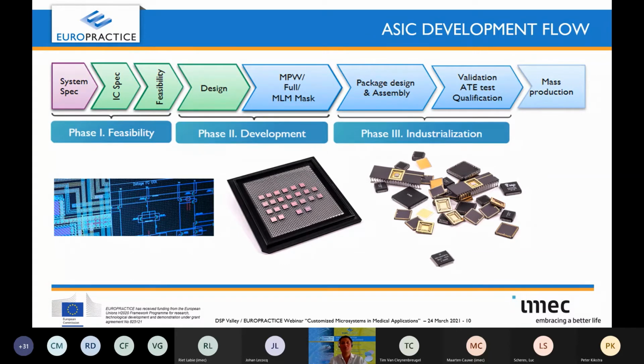Once you have those samples, you want to have them packaged. And once you have them packaged, you also want to have them tested and qualified. And then once you have all of this, so that's the phase three, which we call the industrialization, then you can go eventually to mass production and bring your product to the market. So you can see in the different steps, you could also have different steps in financing. So again, for startups, it's really something where they can jump on the wagon and really start to explore what is possible with silicon.